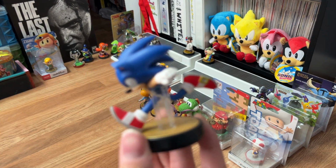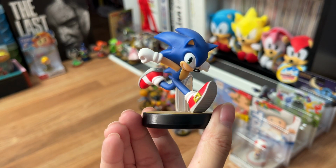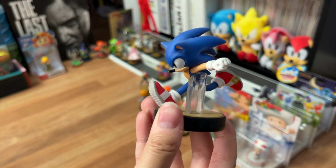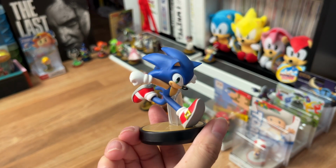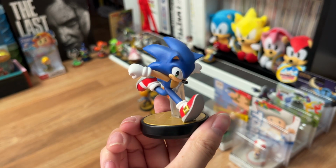Of course, the other blue character that I love, Sonic the Hedgehog. Great amiibo figure. Really happy with how this one turned out. Really got the colors right too. And obviously the pose is pretty dope.